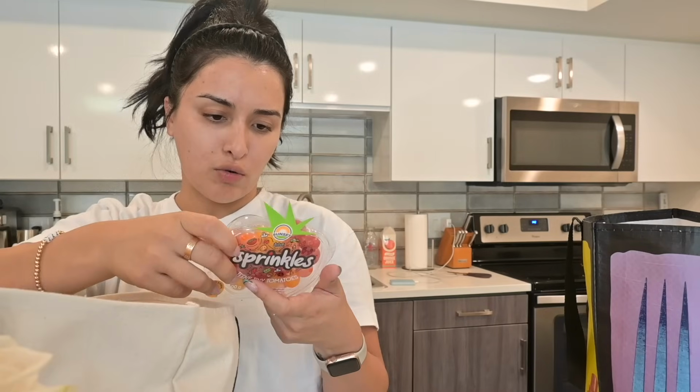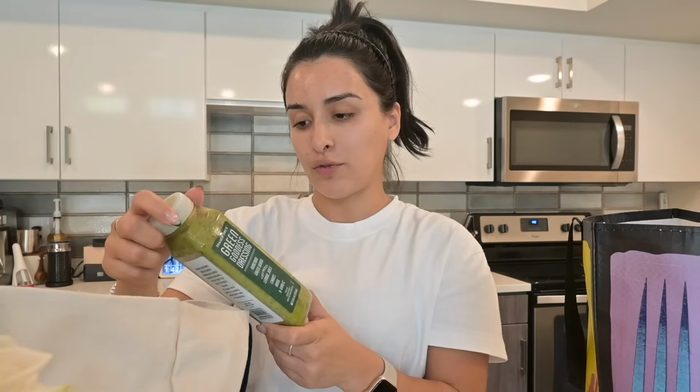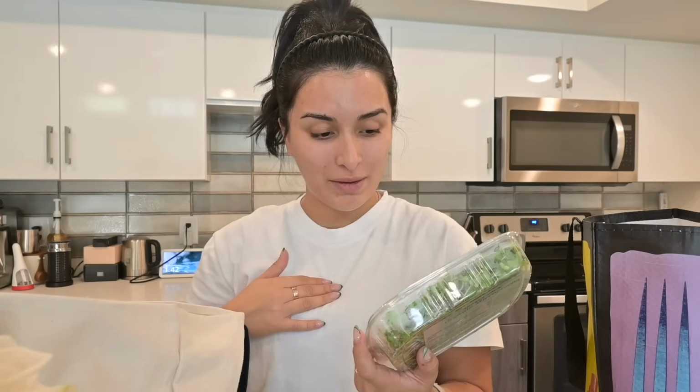Also, does anyone know why they always tell you not to put these in the refrigerator? I got two bell peppers, orange and red. I got the Green Goddess dressing. I've heard a lot of really good things about this. I'm probably gonna make a salad with this today. Also got a red onion and some pistachios to use as a salad topper. Microgreens. This is my first time buying microgreens. Also got some organic mayo. I don't remember why I bought that.